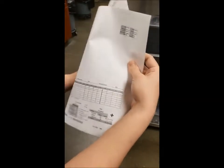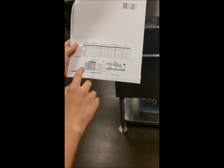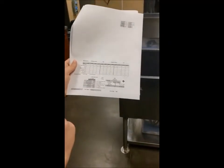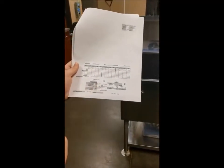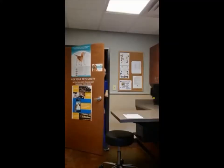On the back side of this anesthesia form, this is where you would document your patient's vitals every 15 minutes. Also, we've got our emergency drugs located down here with the doses. In case there were any anesthetic events, we would be able to locate this and easily pull up the doses of drugs.